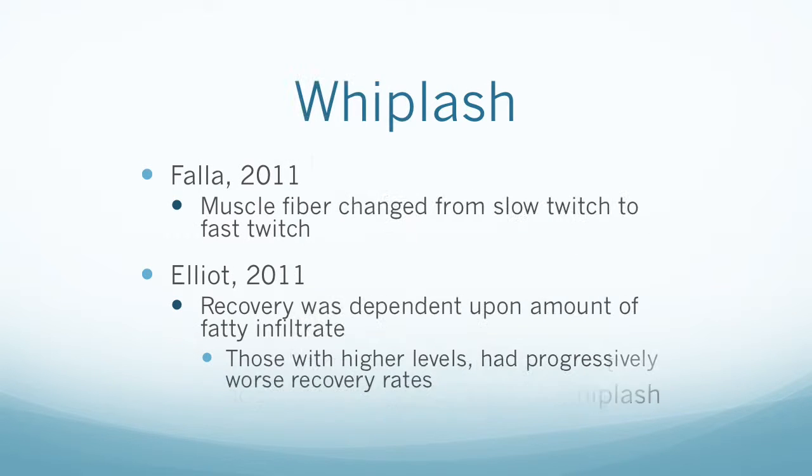We also know, based on research done by Fala in 2011, that after a whiplash injury, those neck muscles actually change their function. So because of the amount of fat within that tissue, as that fat increases, the function of that muscle changes. It moves from what's called a slow twitch muscle into a fast twitch muscle. So a slow twitch muscle is a muscle that's designed for endurance. It is supposed to hold us upright. It is those postural muscles, and that's what our neck is supposed to do.